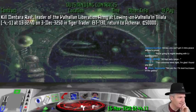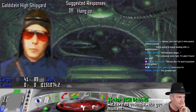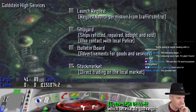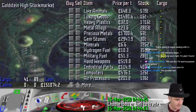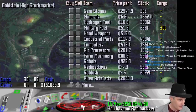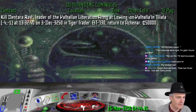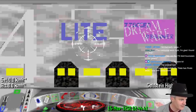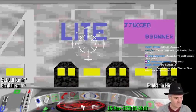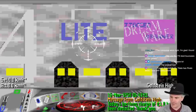Okay, so kill Dentara Rass, leader of the Valhallian Liberation Army. Actually, I've just realised I've probably got a fine. No, actually, it's okay to do that. Let's get rid of the radioactives then, just because. Okay, right, so we've got our weapons. Wait, we need to get Dentara Rass, landing on Valhalla and Talalia. We're in the right place. We've got a few days to go, so okay, let's just forward time a bit then. Okay, so it's about a few days, isn't it?